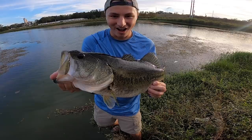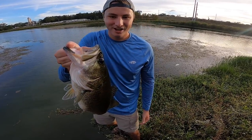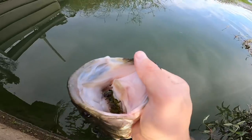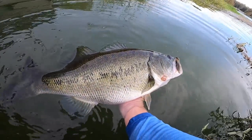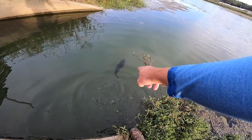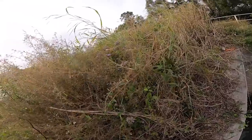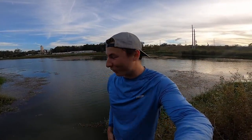Halloween challenge. I would call that a success. And we got half the pond to keep on fishing. Biggins, more to come, hopefully. We're going to go ahead and let this beautiful girl go. Oh my gosh, guys. Look at that beast. Dude, that is such a big fish. Oh my gosh. There she goes. Oh man. 6-pounder, dude. Guys, 6 pounds on the frog.